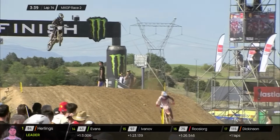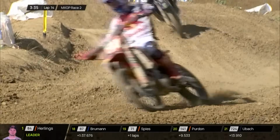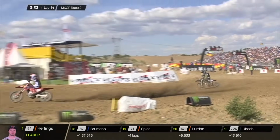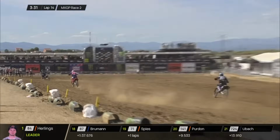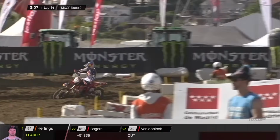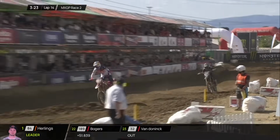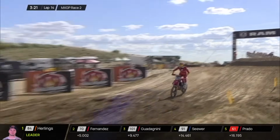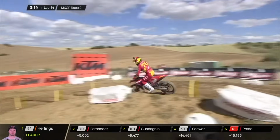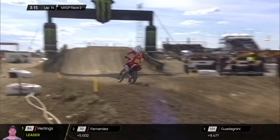But which Spaniard will be climbing on the third step? Will it be Ruben Fernandez, third overall on 38 points with a 5.2, or will it be Jorge Prado with a 2.5? If he can find his way past Seewer, number 91, then it will be Prado. But if Glenn Coldenhoff goes around the outside of the 61, then that assures the podium for this rider right here, Ruben Fernandez. I wonder who's going to be the more popular podiumee.